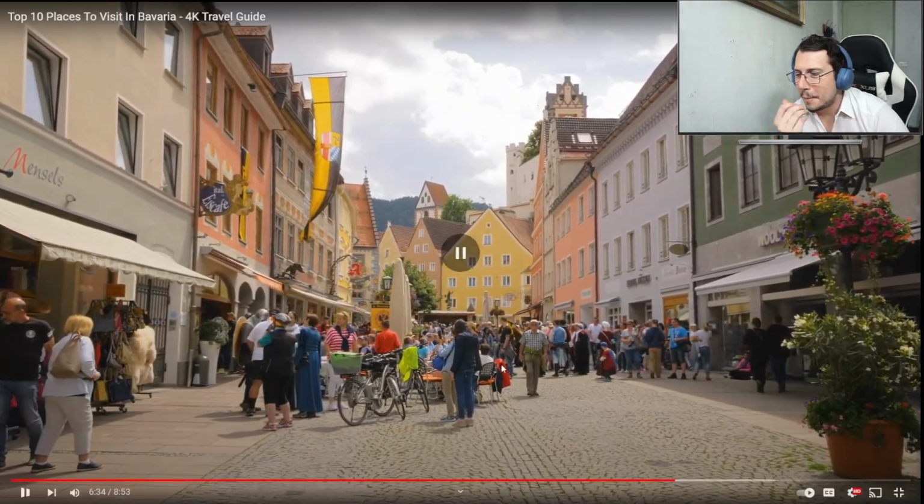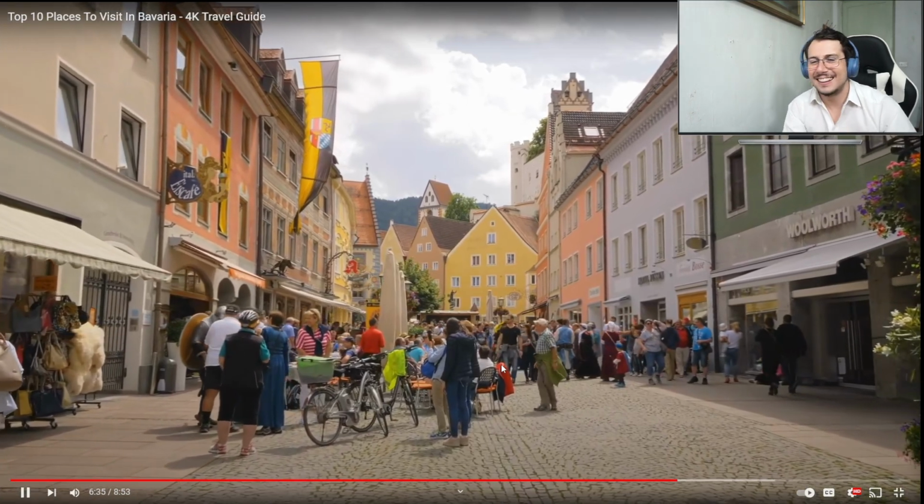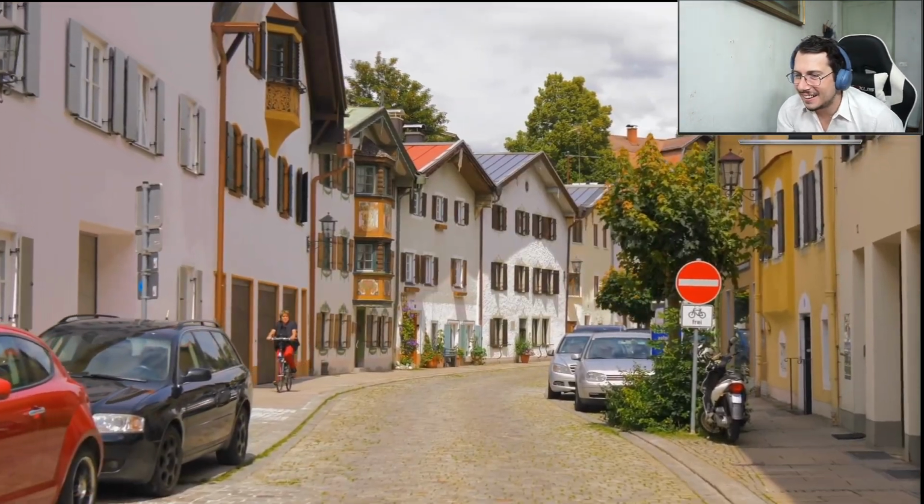Oh my god! Bro, that's crazy how many medieval sites are still so well preserved in Bavaria. You're walking back in time as you explore it. I just love all the classical German houses. Wow.